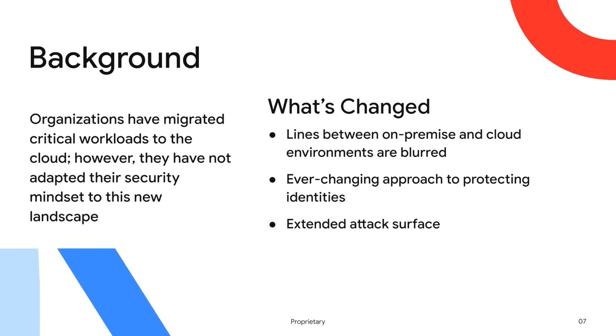And so that's how we want to focus the session here today, in that we don't want to just treat cloud security in a silo, but we don't want to just lift and shift, copy and paste our security approach from on-prem to cloud. Our security approach, when we think about protecting against cloud compromise, should account for the fact that lines between on-premise and cloud are blurred, overlapping and interconnected, that there's an increasing importance of protecting identities, in that identities are the security boundary for cloud environments, and that there's an extended attack surface that includes cloud and includes on-prem and everything in between.